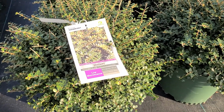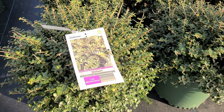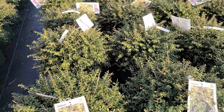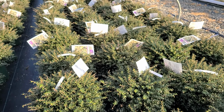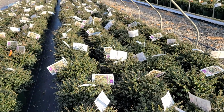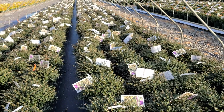So if you're looking for an evergreen that's got low maintenance, that really grows easily under a wide variety of soil and climatic conditions and puts on a terrific all year round display, then Ilex crenata Helleri is the one to put down on your shopping list.